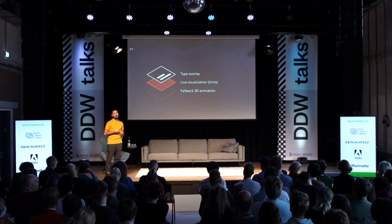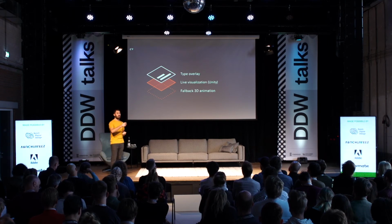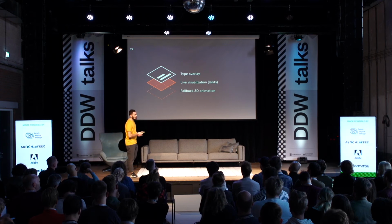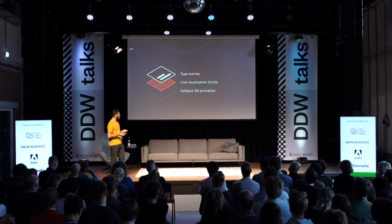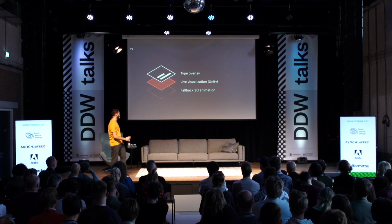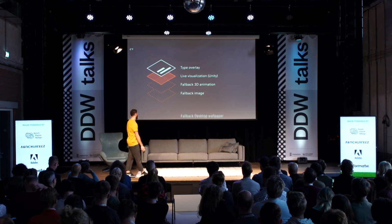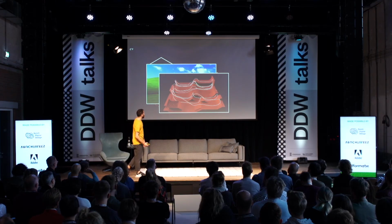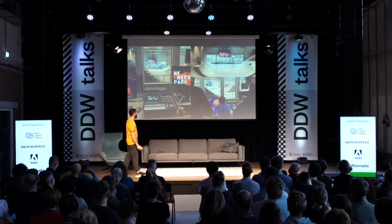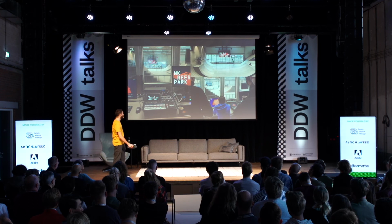In case the sensors would stop working, we created a fallback 3D animation of basically a camera going through a 3D render of the park, and that would create a less strong fallback, so you wouldn't really perceive it if something goes wrong. In case that would also fail, we had an image, and if that would also stop working, let's say the entire software crashes, we had a desktop wallpaper, which didn't look like this, but more like this. This is how the whole venue was set up, so you can see a lot of machines, a lot of people ready to work pretty quickly.